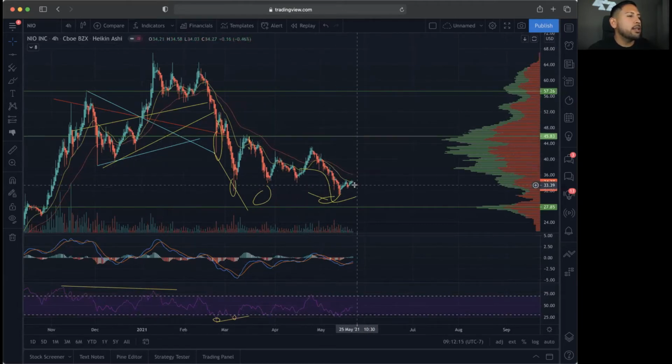It looks like we are trying to consolidate. We have the 20 MA starting to curl here. Hopefully it does curl up like we saw on PLUG. So hopefully we can cross above the 50. Ultimately, we want to break over this resistance that we did mark here previously at $45. That is a very key resistance that we also did consolidate, and we also broke out of when we came all the way up to around $66. So again, around $45 is very bullish for us.